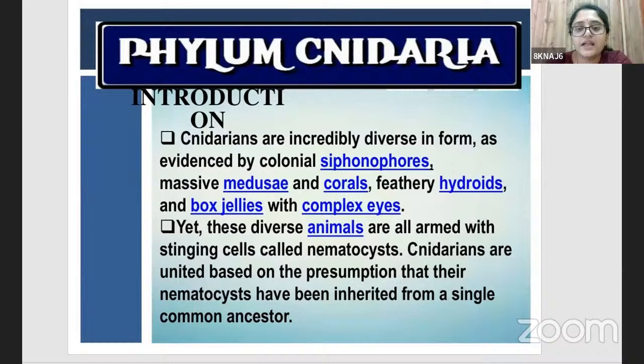So, cnidarians are very diverse in nature. They can be colonial, as it is given: siphonophore. Siphon means like a straw. Massive medusae. The medusa is a free living form. Corals, feathery hydroids, box jellyfishes, very, very poisonous in nature, and they have complex eyes also. I'll just go to the next one.